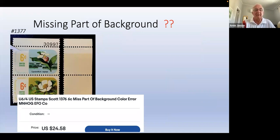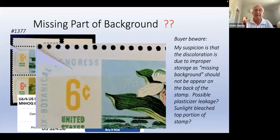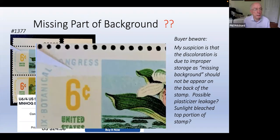He claimed this one was missing part of the background. I chatted with him back and forth a couple times, sent him messages. Take a look at the back of the stamp. He's showing here that the back of the stamp is also a different color. After a few emails back and forth, he agreed, yes, this is not missing background. Could this be a tagging issue?